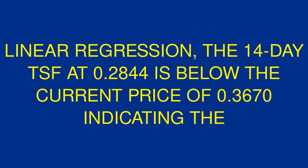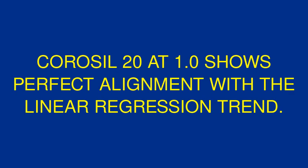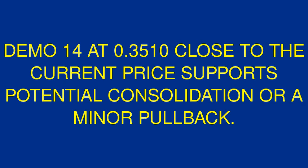Linear regression. The 14-day TSF at 0.2844 is below the current price of 0.3670, indicating the price is above the short-term linear trend, likely due to the recent spike. Correl 20 at 1.0 shows perfect alignment with the linear regression trend. DEMA 14 at 0.3510, close to the current price, supports potential consolidation or a minor pullback.